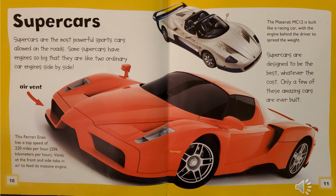Supercars. Supercars are the most powerful sports cars allowed on the roads. Some supercars have engines so big that they are like two ordinary car engines side by side. Supercars are designed to be the best, whatever the cost. Only a few of these amazing cars are ever built. The silverish whitish car at the top is called the Maserati MC12. It's built like a racing car with the engine behind the driver to spread the weight.